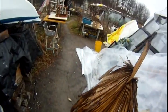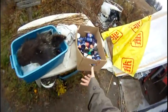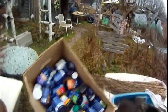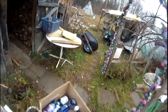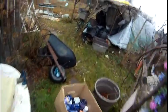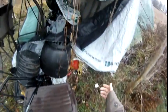This should go to the greenhouse, I guess. Goes back in the house. Well, should they go in the house? They should go in the greenhouse, shouldn't they? Yes, greenhouse is a good place. Look at this. I have this whole thing.